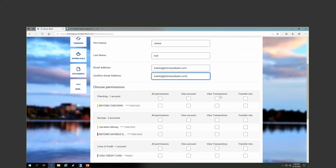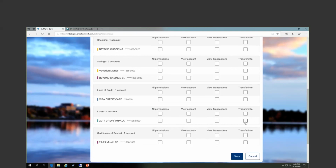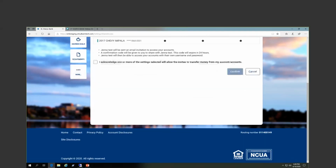And let's say that Jenna here, who I'm adding to my loan, is the one who actually drives the car that I have the loan for. So I want to give her all permissions for only just the Chevy Impala. So again, very important to hit save when you make any changes.